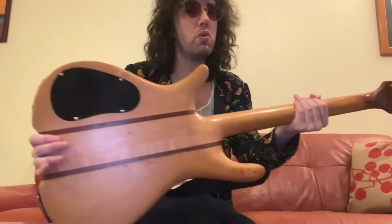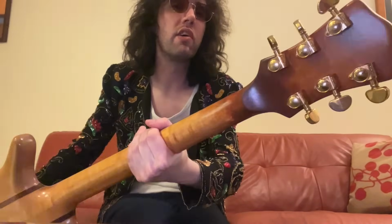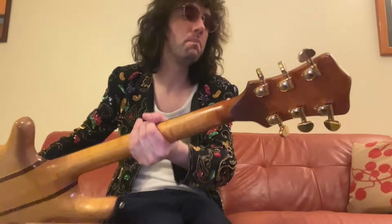You can see it's got a cool BC Rich styling here. It's neck through. It's got Grovers on it. It did have a headstock repair at one time.